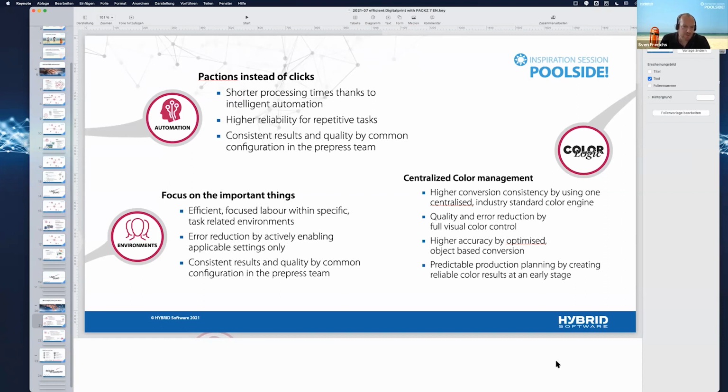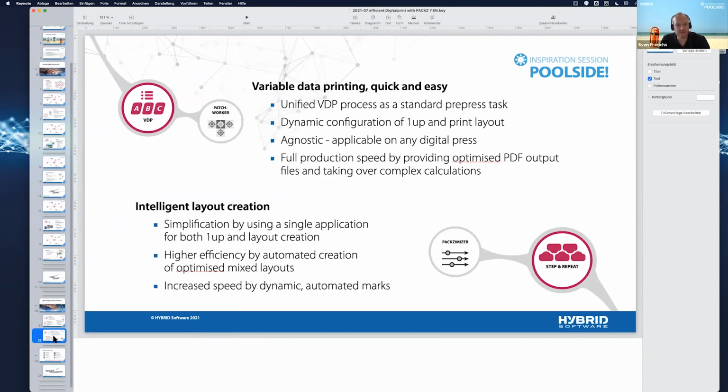The first thing that we looked at was the environments that help you focus on the work that you actually have to do by just hiding everything that doesn't have anything to do with your current task. Then again, after the one-up part, Arthur, we have been talking about variable data printing, which is also a centralized and unified machine vendor independent solution within PACKZ.